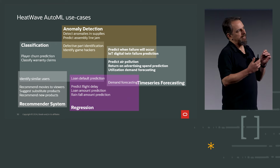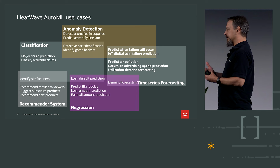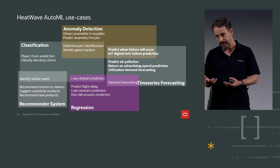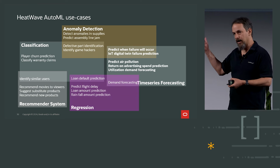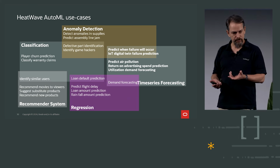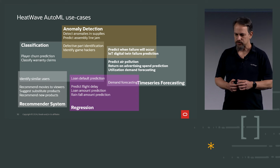So basically, in all these different machine learning use cases, if you were to operate a small bank and you have a whole bunch of data on your customers, if a customer comes in and wants to know if they qualify for a loan or not, that's a classification problem. And you can have your Heatwave machine learning engine go over your data and predict that. Then once you've established that you're going to give them a loan, you need to decide how much that loan's going to be. That is a regression problem, and machine learning can do that as well.